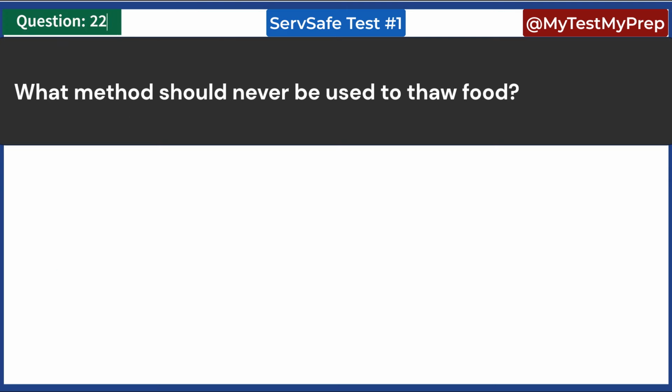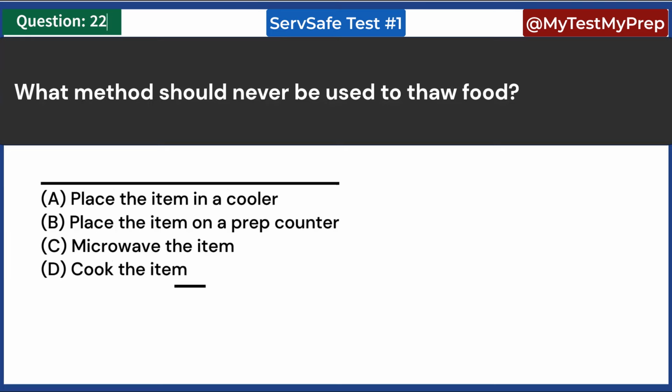What method should never be used to thaw food? A. Place the item in a cooler. B. Place the item on a prep counter. C. Microwave the item. D. Cook the item. Answer B. Place the item on a prep counter.